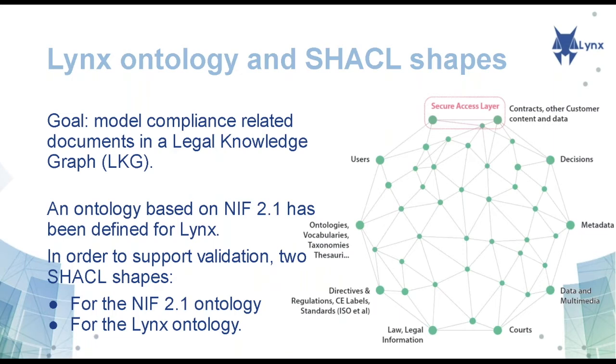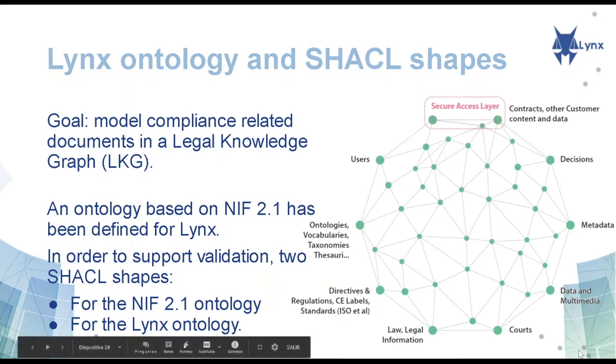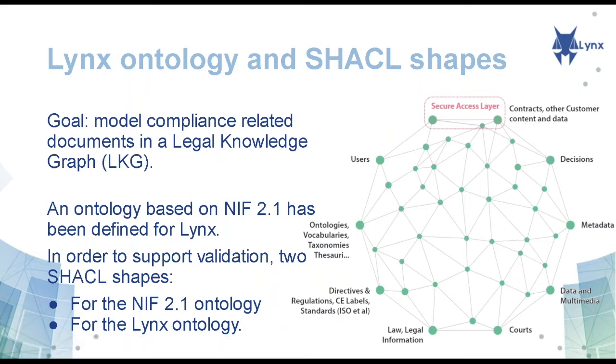So this ontology is the organization of the legal knowledge graph on the one hand, and on the other hand, it serves as the interchange format between the different services. It is based on the NLP Interchange Format version 2.1, and we have also developed a couple of SHACL shapes, which are descriptions of rules that can be used to validate that this legal knowledge graph is compliant with the ontology, and that the messages being exchanged are indeed compliant with this. So in the next slide, please.